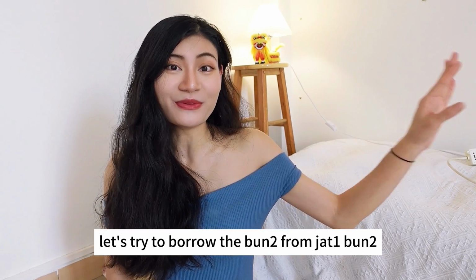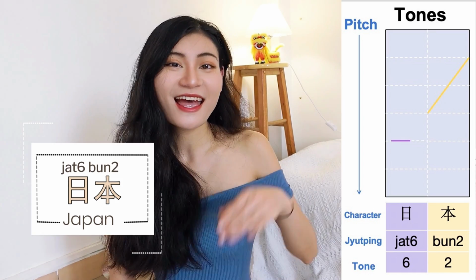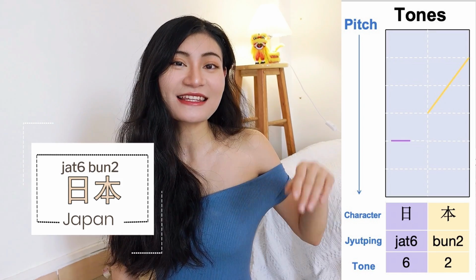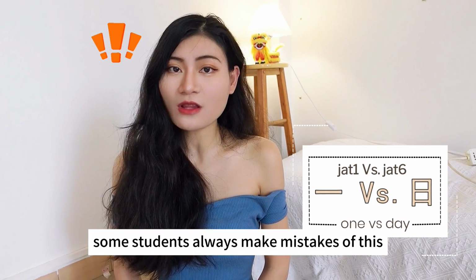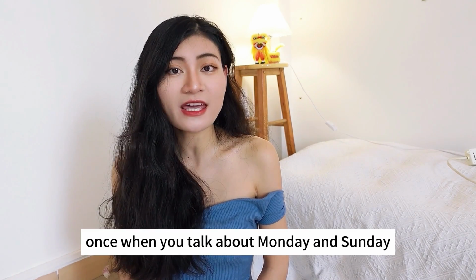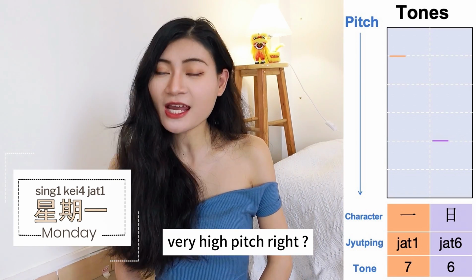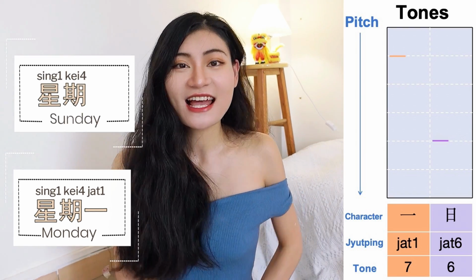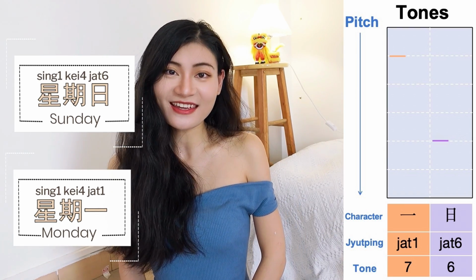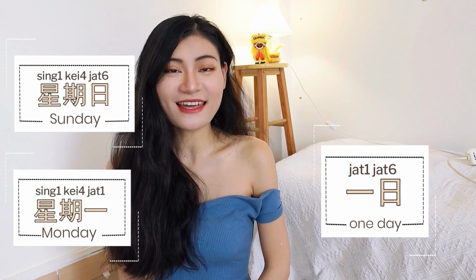Let's try to borrow the sound from the previous word and put it into a new word. Be careful. Some students always make mistakes with this. Normally, people will not feel confused. Once when you talk about Monday and Sunday, it will make people feel confused. 星期一, very high pitch, right? And 星期日, Sunday. So, 一日, one day.